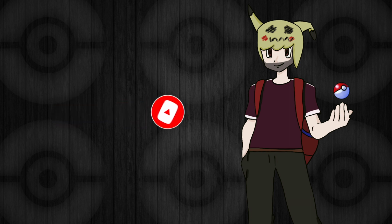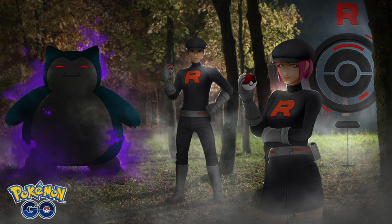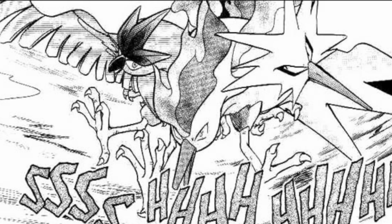But let's get into it with number 10, Rocket's Moltres. Now, obviously not the most interesting of art. For me personally, it's a bit of a story for this one, but also Team Rocket is one of my favourite groups from Pokemon and one of my favourite storylines, especially from the manga where they take the birds and use them and create all kinds of abominations.